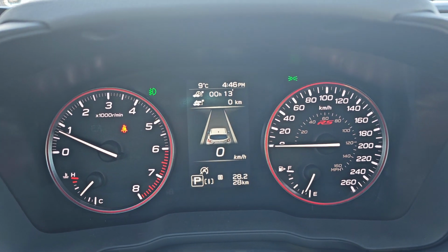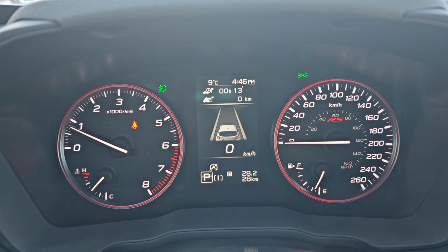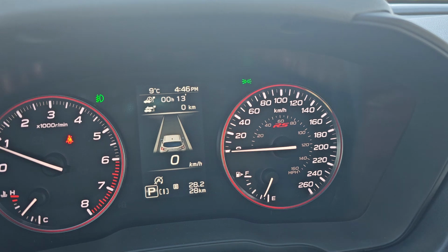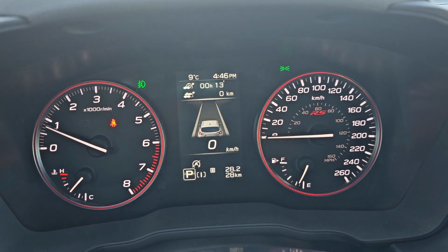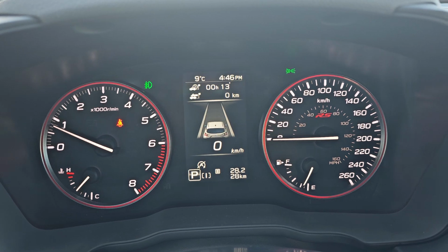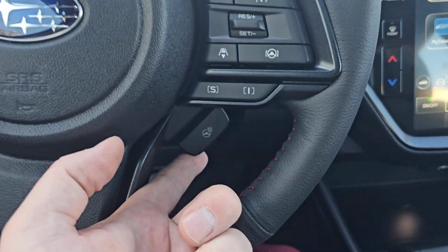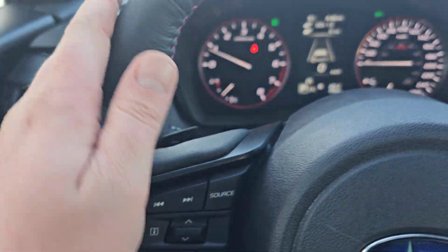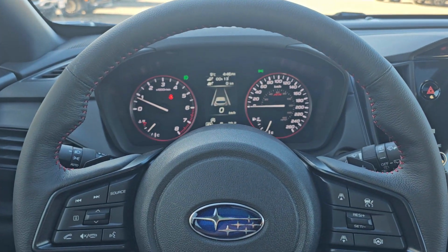And if you didn't notice it already, you do get the exclusive 2.5i RS gauges with the RS right there. They're red rimmed. This is kind of the equivalent to the Onyx Crosstrek with the yellow highlights, just obviously in red. Below that, heated steering wheel. We've got our red contrast stitching, which is nice. Steering wheel feels good in your hands.